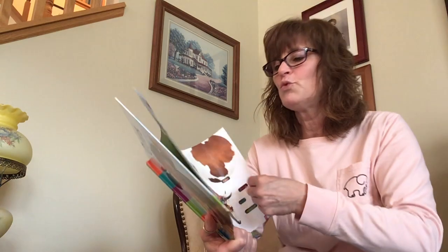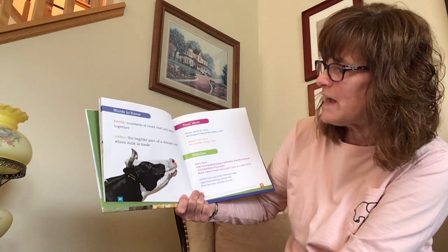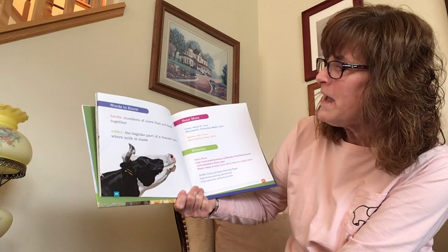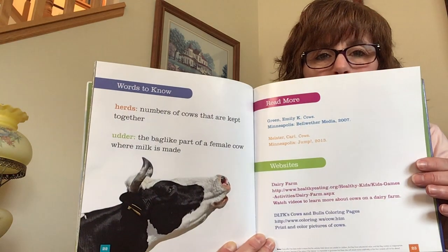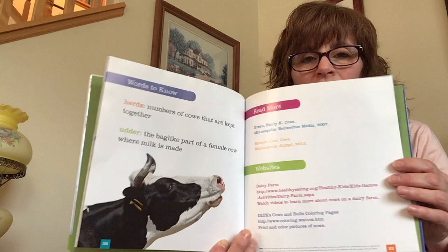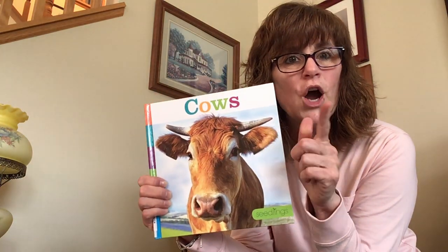All right, here are a couple words you may not have understood. Herds: numbers of cows that are kept together. And an udder: the bag-like part of a female cow where milk is made. And there you have it, a little something about cows. All right, let's learn about pigs next.